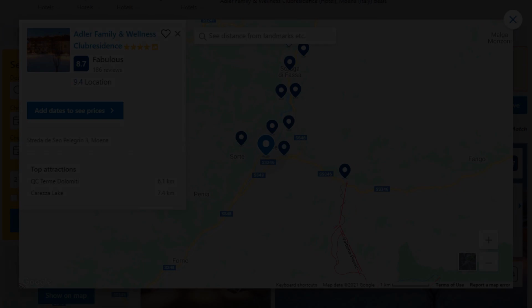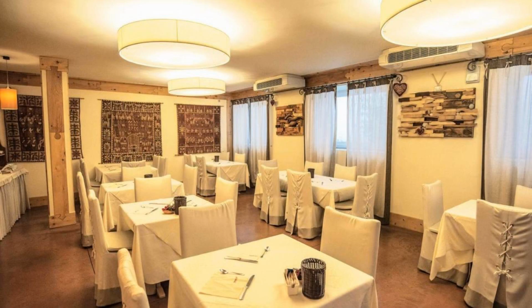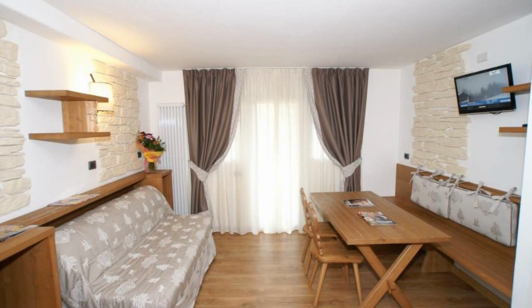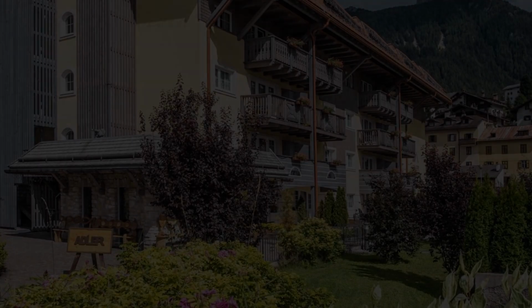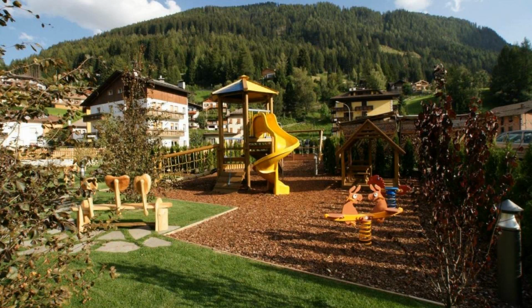Number 6. It's a 4-star hotel. The location of this hotel is outstanding and guests love walking around the neighborhood. Check-in time is 3 p.m. and check-out time is 10 a.m. Guests are required to show a photo ID and credit card at check-in. Pets are not allowed in this hotel.